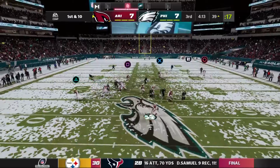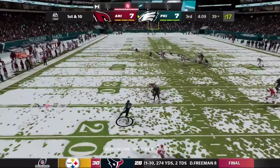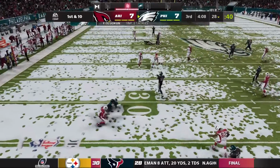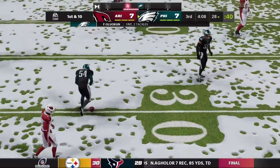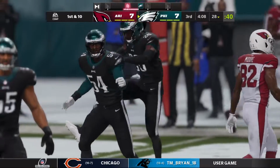On first down, Allen sliding out of the pocket. Thrown across his body, and it's intercepted. Picked up by Foyesade Oluwaseun. And the Eagles are going to take over at their own 28-yard line.